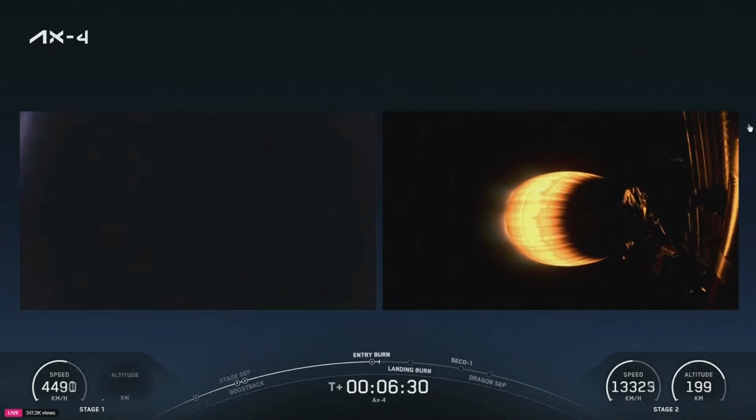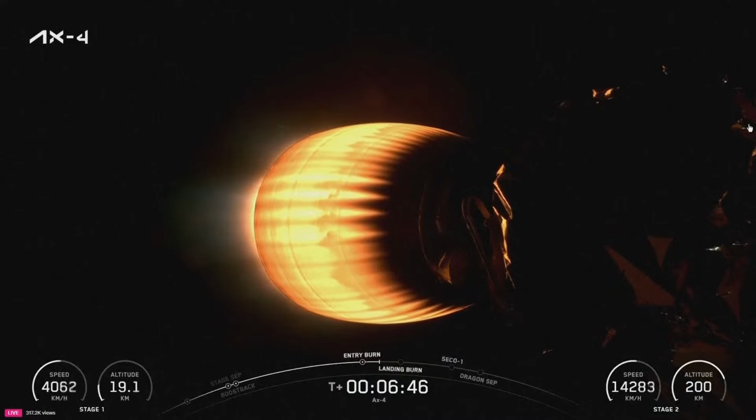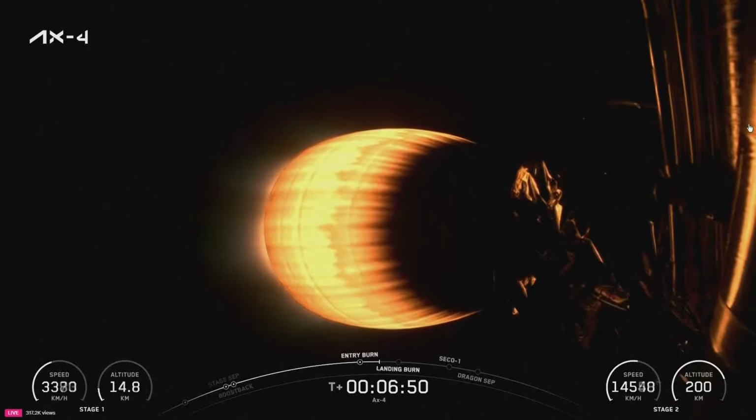Right now on your screen, we've got great views of our second stage engine, the Merlin vacuum engine, continuing to take our AX-4 crew to orbit. The next milestone for our first stage is going to be the landing burn, where we'll relight just the center engine, as John mentioned. Dragon, SpaceX, nominal trajectory. Again, things we love to hear.